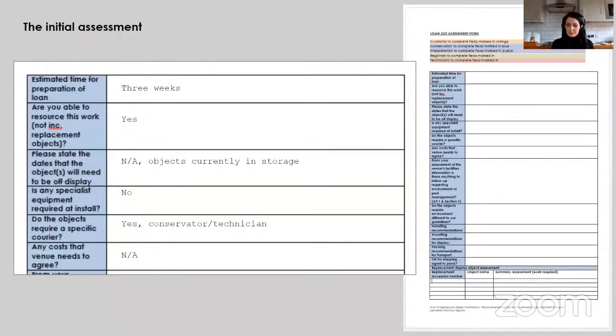My colleague, Becky, our preventive conservator, has her own section of the form to complete. And this is where she'll specify the environmental parameters for display. Based on its constituent materials, for example, what levels of visible and UV light should the object be displayed at, and what level of relative humidity?